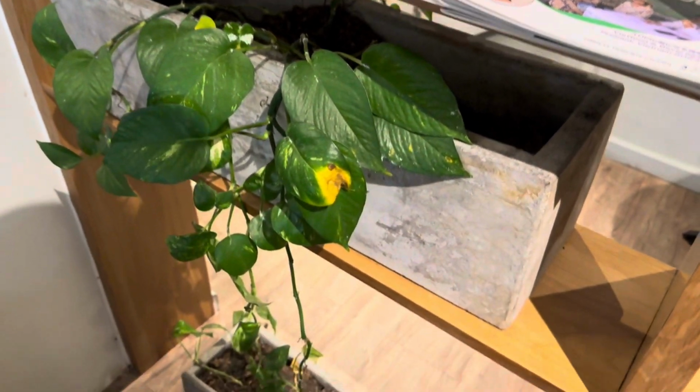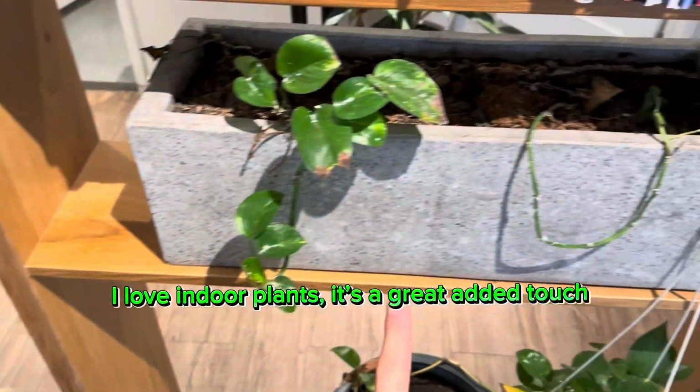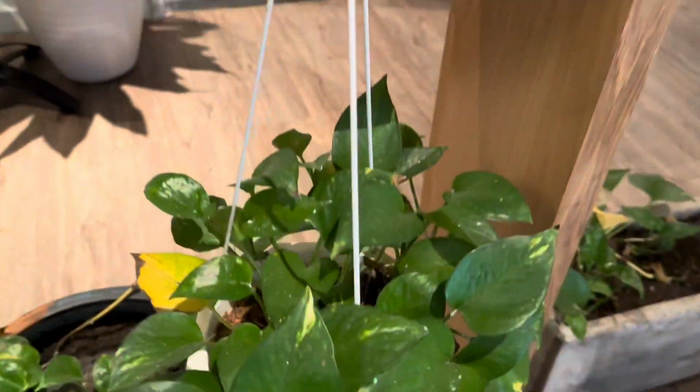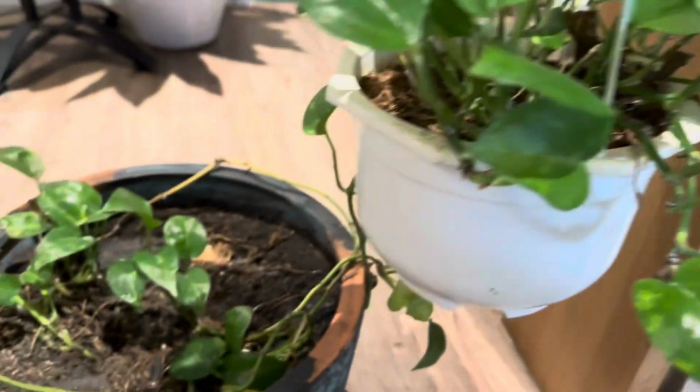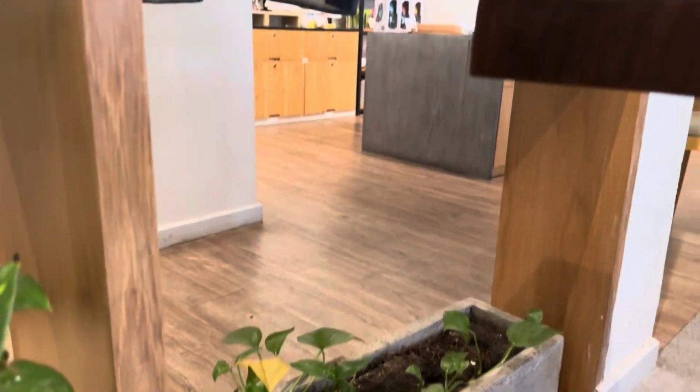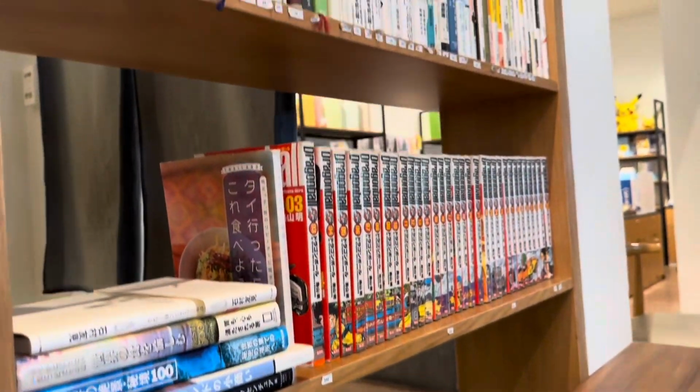And nice plants. I love it. These will make your house more breathable. They take in CO2 and they give out oxygen. There's like 6 pots of plants here, which is very nice. Lots of comic books as well.